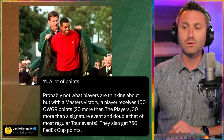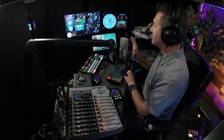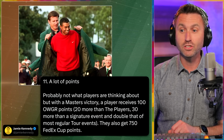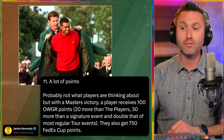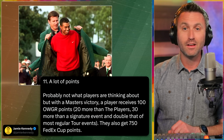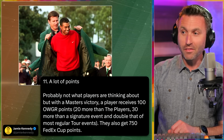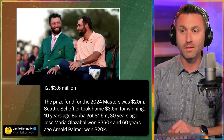You obviously also get a lot of points when you're the Masters champion. Probably not what most Masters players are thinking about, but with a Masters victory, a player receives 100 OWGR points, 20 more than The Players, 30 more than a signature event, and double that of most regular tour events. They also get 750 FedEx Cup points. And so if you're Tiger Woods, who has been there, done that a few times, you're obviously stacking up points.